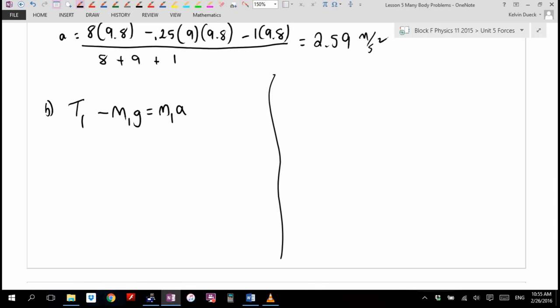How would I get the T1? I know. Just tell me what I would do, first of all. Add M1G. Okay. Look up. Pause there. While we're at it, let's call this part C, the right-hand mass. Mass 3. Who's winning? Minus. Who's losing?